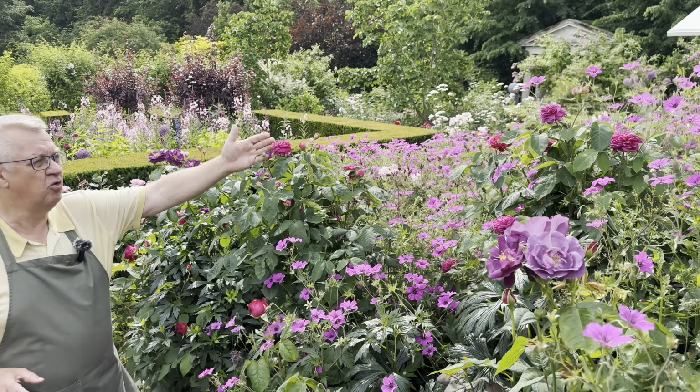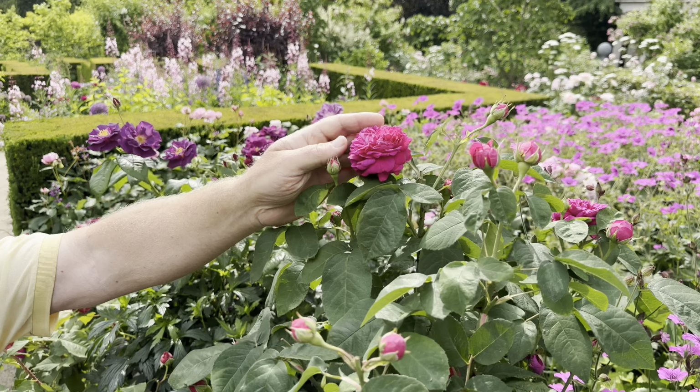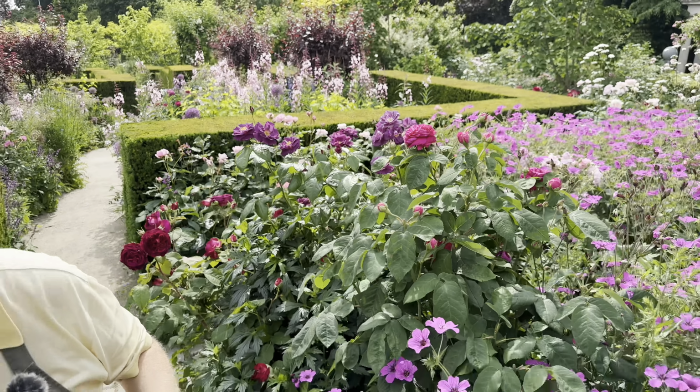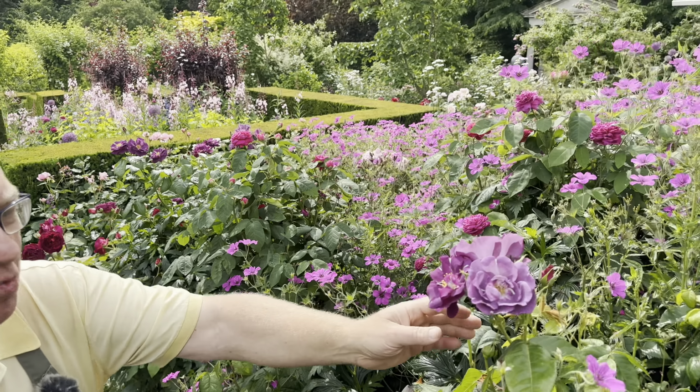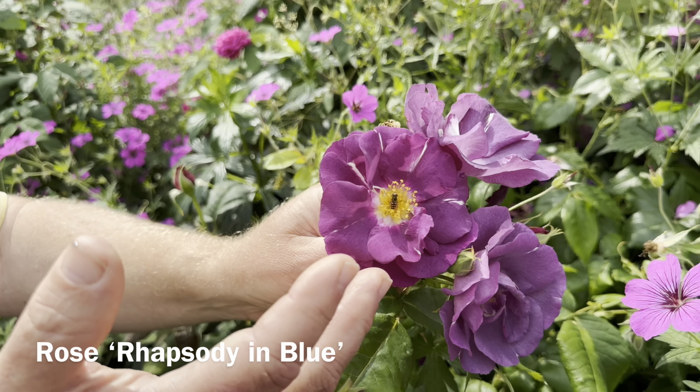Once again, we have Rose de Resht here, as I have shown you a moment ago. And then this one, this is Rhapsody in Blue, such an unusual color.